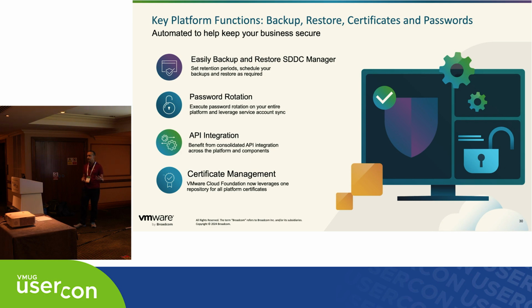Certificate management, because as Joe touched on earlier, a lot of things rely on certificates, especially just inside this VMware lifecycle. So you need to be on top of it and you need to be able to see it all in a color-coded fashion. Again, part of the platform. And then things that you expect, backup and restore of the SDDC Manager and API integration into your own toolsets, into your own other ecosystem vendors as well.